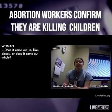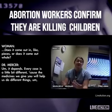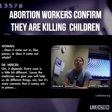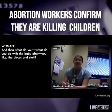Does it come out in like pieces or does it come out whole? It depends. Every case is a little bit different because the medicines we give you will help us do different things. But it's more common that it comes out in pieces. And then what do you do with the baby after, or like the pieces and stuff?